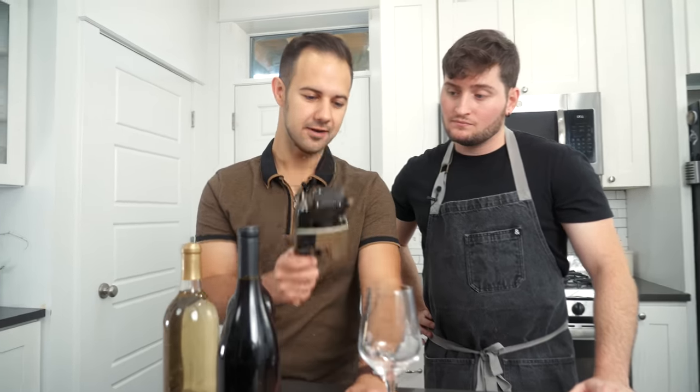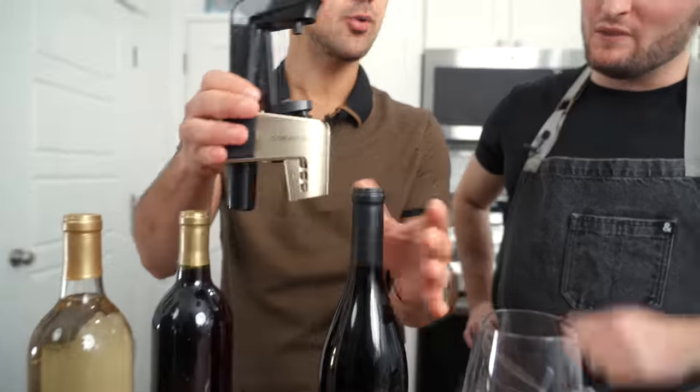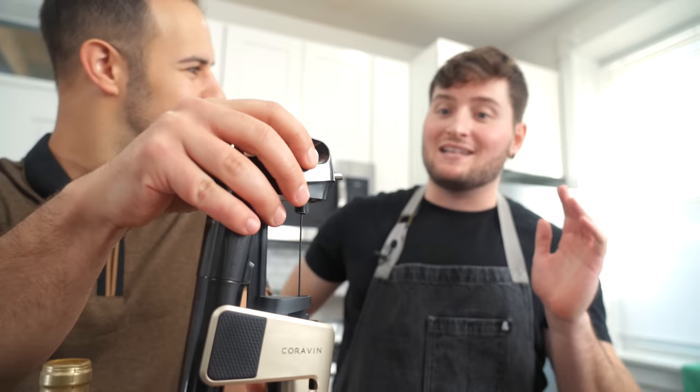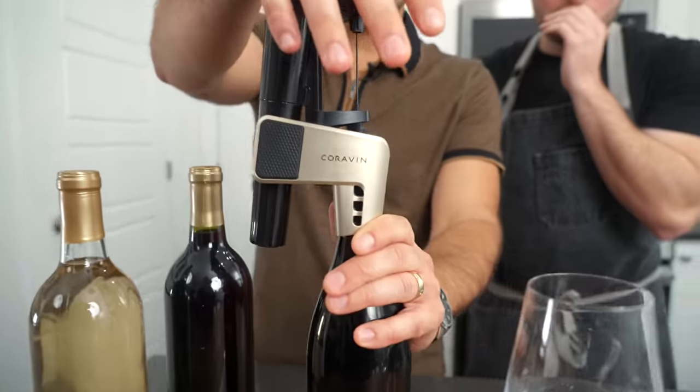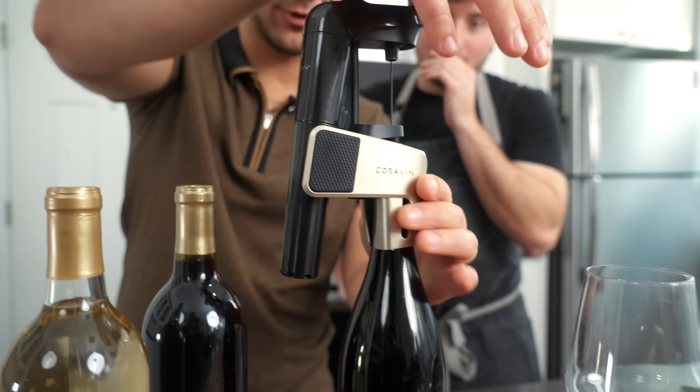So what this does is it allows you to open a bottle without opening the bottle, which is pretty amazing. So if you just want a glass of wine out of a nice bottle, like you go on vacation and you don't want to open it because it's not that special an occasion, but you're dying to taste it. Or maybe you want to check and see how a wine's developing. This allows you to do that. Or if it's just you, solo night, and you're not trying to kill a whole bottle on a weeknight.